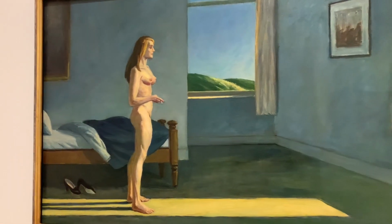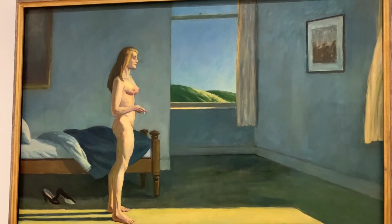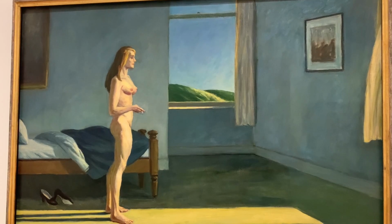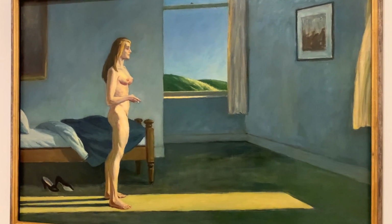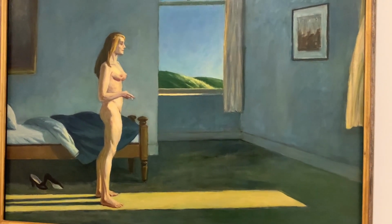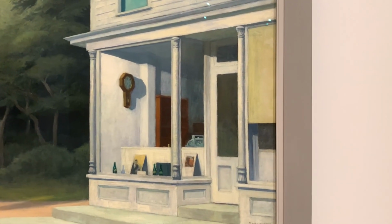That signature light on the floor, rectangular light. Another example of the outside world experienced through a private interior setting. And of course, another subject who appears to be daydreaming. We have Edward Hopper's 7 a.m.